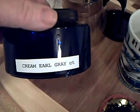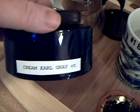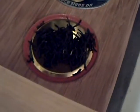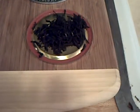Today's tea review, Cream Earl Grey. Got this at Chelmsford Tea in Wichita, Kansas. I'm a fan of Earl Greys, and this is a very good variety of Earl Grey with a little bit of a creamier flavor. Got a little bit of cornflowers in there, and so on and so forth.